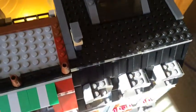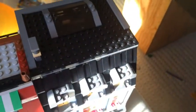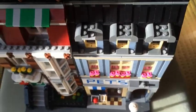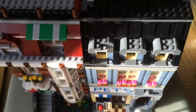Then on the roof, beware, there were some missing pieces in this build. So that's why you don't see much decoration on here. There's a chimney, the skylight, and that's really it for the third floor of the pet shop. Let's move on to the first floor of the townhouse that comes with it.